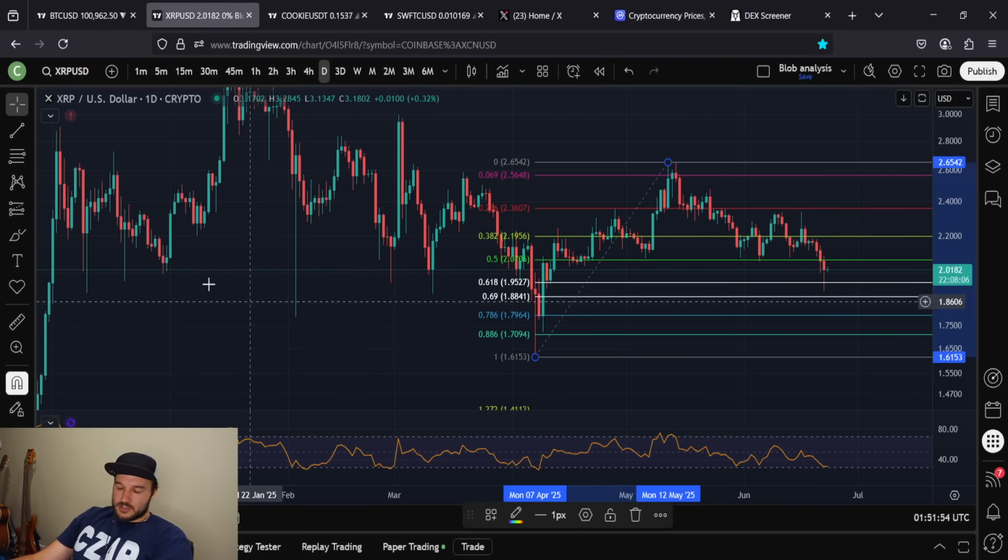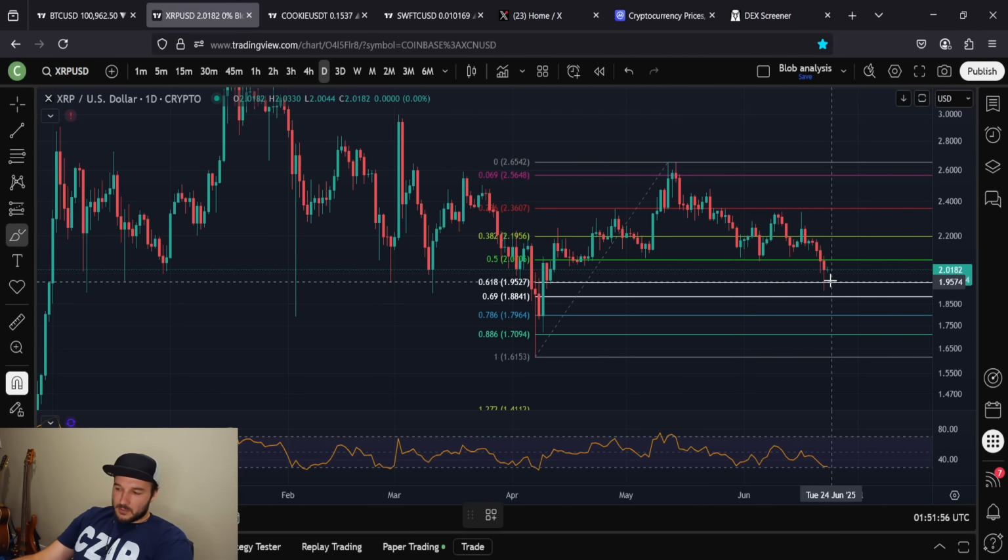I have a feeling we are going to return down to this area, but I don't think that really could have been the low. It's possible that you go a little bit lower than that. If you didn't get a chance to buy below $2, fret not. I think you'll have another opportunity here pretty soon.